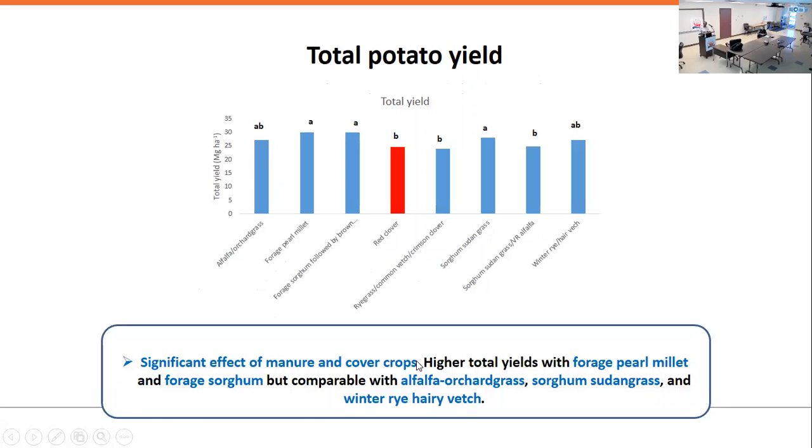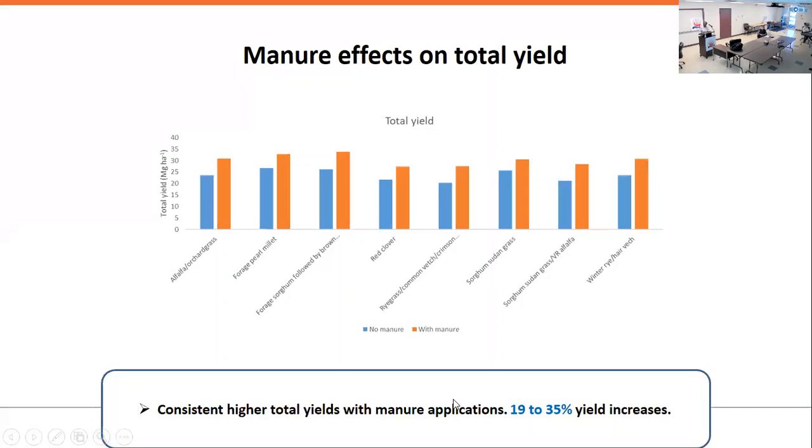So let's see here the total potato yield. We saw a significant effect of manure and cover crops with higher total yield with forage pearl millet and forage sorghum, but the values were comparable with alfalfa mixed with orchard grass, sorghum Sudan grass, and winter rye and heritage. When we included the effect of manure in total yield, we saw a significant increase of total potato yield with manure. The increases ranged from 19 to 35 percent.